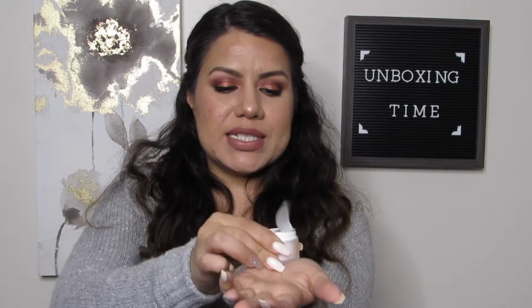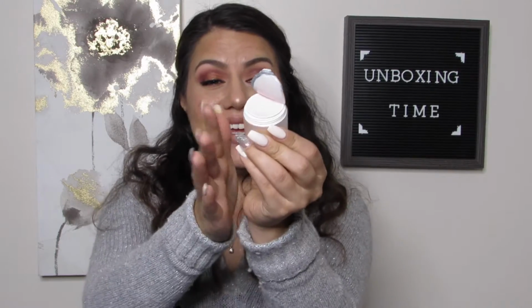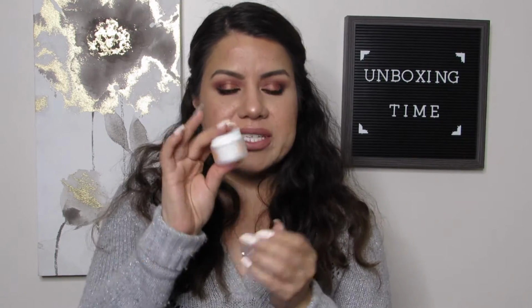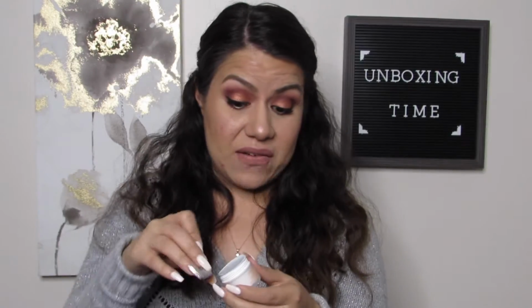So this is really full to the tippy top. I was thinking that once you hit the bottom, it'll settle, just in case it had any air bubbles stuck in between, but it's not going down. So I think this is actually full to the tippy top. Usually little samples like this don't come that full. So that's pretty cool that this one is actually full.